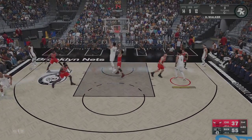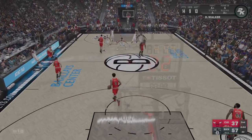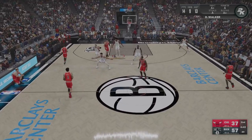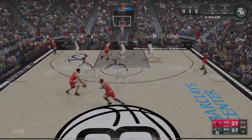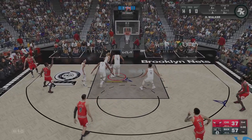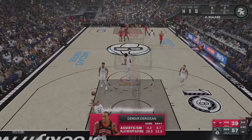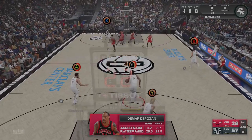To the paint. Here's Simmons. Good. And it's Walker who picks up the assist. Simmons has got 6. The paint is where Simmons excels at finding points. He knows how to own the inside. Here's DeRozan. Count it. He's 4 for 8 now. Took him a while to get going, but here in the second quarter, he's found his rhythm.